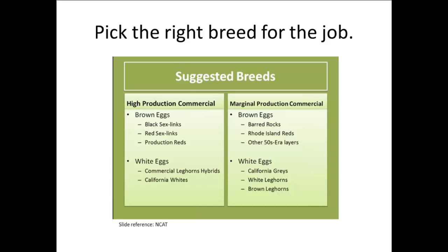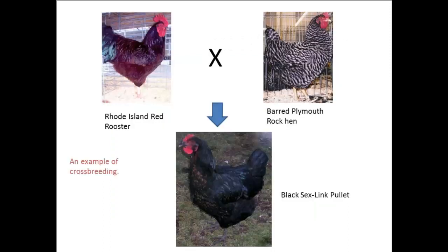And that's exactly what you don't want to do, because a meat breed should be used for meat production, and a layer should be used for laying eggs. So this screen here just gives you some examples of the types of breeds, the varieties that we might use for different types of egg production. Just make sure that you're using the right breed for the job.